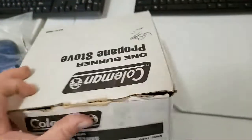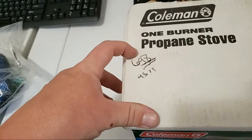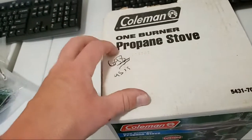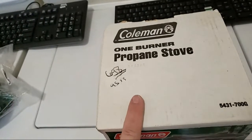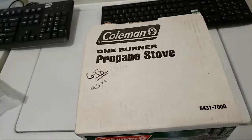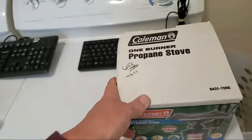Great for camping. On eBay, these are selling for about $30. I got this one for $7 minus the 25% off, so looking probably about $5 for that. Not sure if I'm going to keep this one or not. I actually do have a few of these already in the shed, so I'll have to see which one I like best, and probably going to have to sell at least one of them.